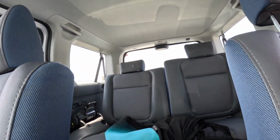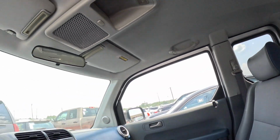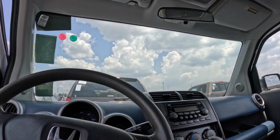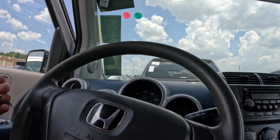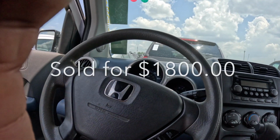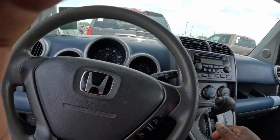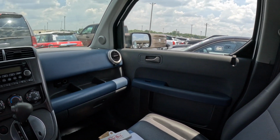Is that a car cover? Airbag. I don't know what that means. Let's see, where's the key at? How do you even crank? Oh, the key's in the ignition. Oh, the battery's dead, y'all. No power. Let's keep it moving.